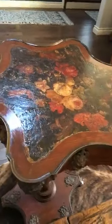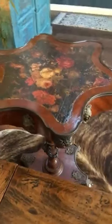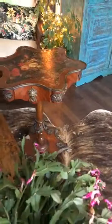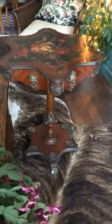And this is, I swear, my last piece until the new year. But if anybody knows what style this table is, let me know, because I have no idea. I mean, look at it, it's gorgeous. And guess what? It's me again.